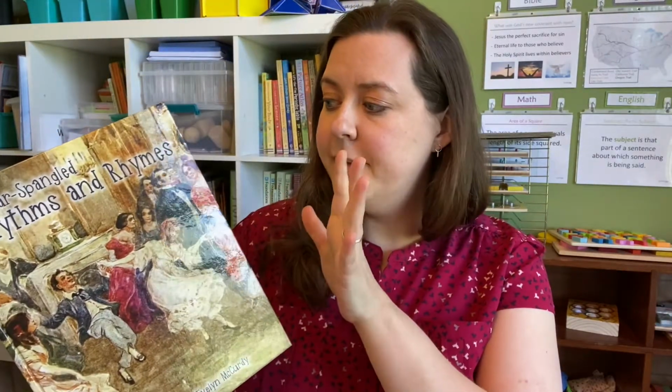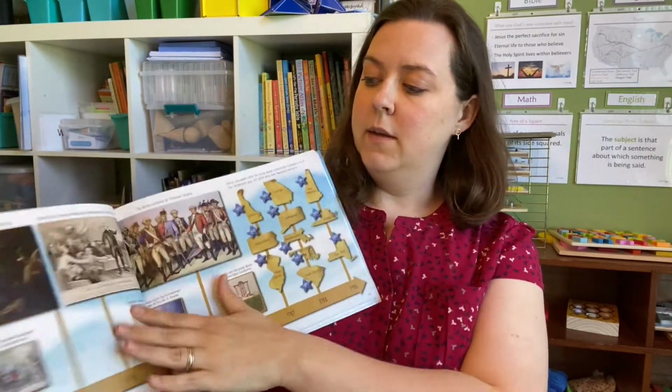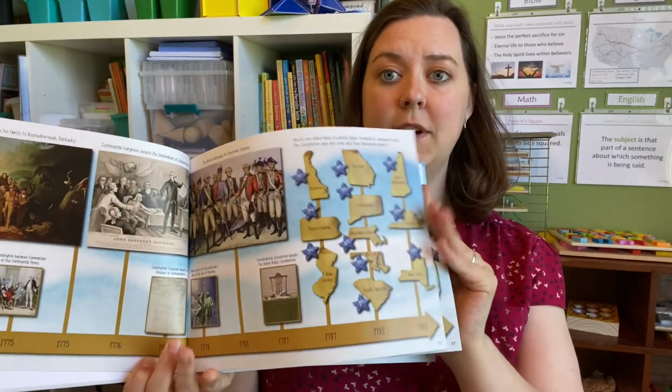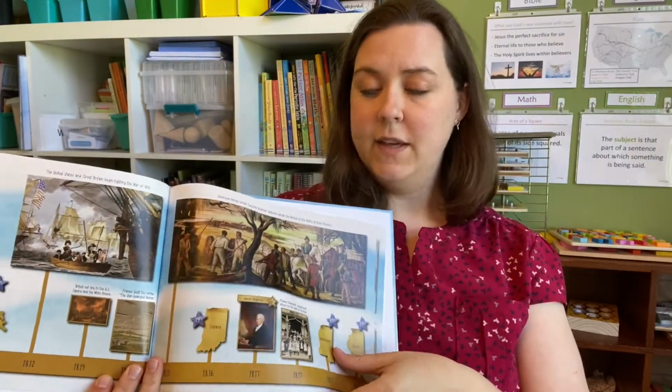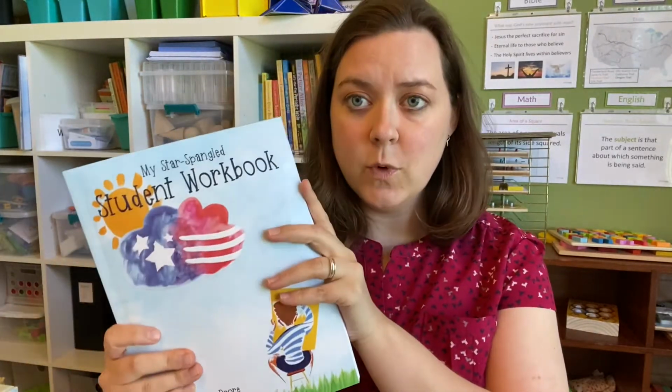There is a book called Rhythms and Rhymes, and it has poems and music and even a couple of dances that go along with different periods in history that will go with the textbook. I'm going to show you how that's laid out in a second. There is a timeline book that goes through a timeline of U.S. history and goes along with things that you're reading in your textbooks. There is a student workbook, and then there is an answer key for the parents and a literature guide.